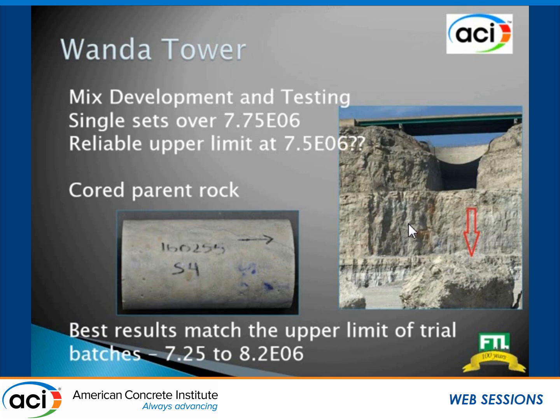So again, with Wanda trying for that 8 million, you start to play with the limits of the material. So with Prairie, we did a bunch of testing. We're pushing. It was clear that there was so much variability at that upper end that we were limited by some factor. So one of the things that we did is we went out direct to the quarries and cored some of the parent stone.